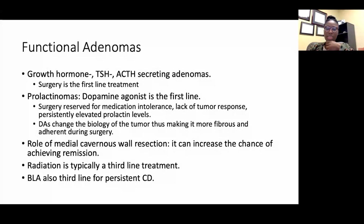This is where the role of medial cavernous sinus wall resection comes into play for these functional adenomas. I'm sure Juan probably mentioned that, or at least reviewed some of that with you guys, because it does stand a chance of increasing the chance of achieving remission in these patients. But sometimes it's difficult, if it's a Knosp grade 4, where the carotid is completely encased and there's tumor lateral to the carotid. If they already have a complete ophthalmoplegia on that side, then you don't really have to worry about those nerves, but there's clearly risk going lateral to the carotid versus just doing the medial cavernous sinus wall resection.